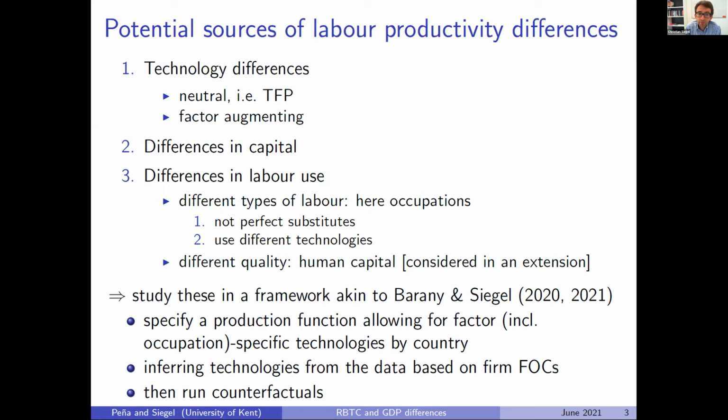So what we do here is we treat occupations in the production function as distinct production factors. We are not treating them as perfect substitutes. And again, the rationale for this is that we think that workers in different occupations perform very different tasks, and therefore it's unlikely that they should enter as perfect substitutes in the production function. This also means that workers potentially use different technologies because every task has its own technology. And this implies that differences in the occupational composition by itself could also matter for productivity differences.